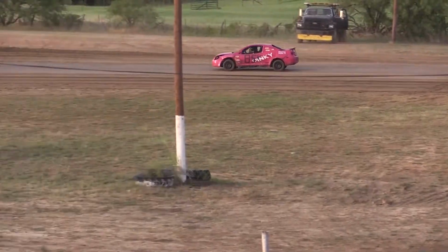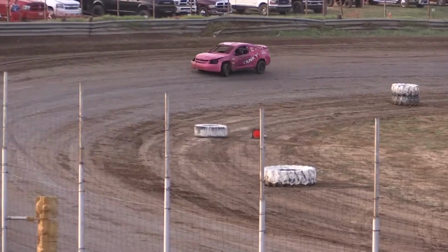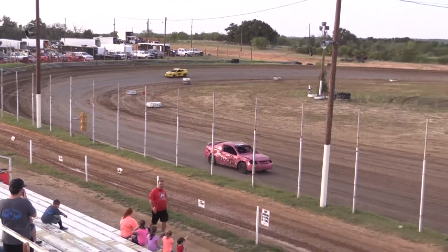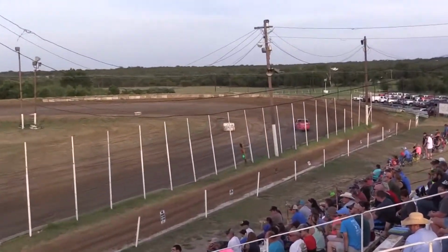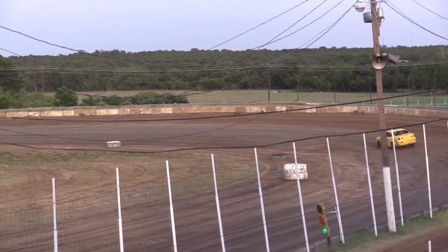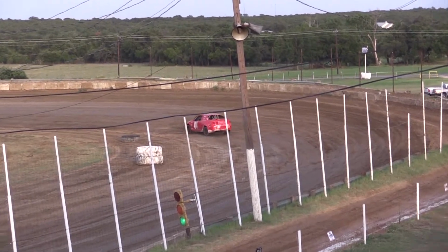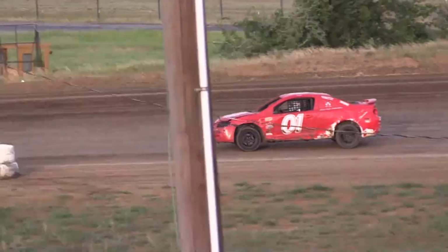That is the 85K of Crowfoot. Cross flags come out. We are halfway, 4 down and 4 to go. Top 5 transfer to the A feature, top 4 to Tech. And that 10 car definitely has a flat on that front. Parker with 3 to go.